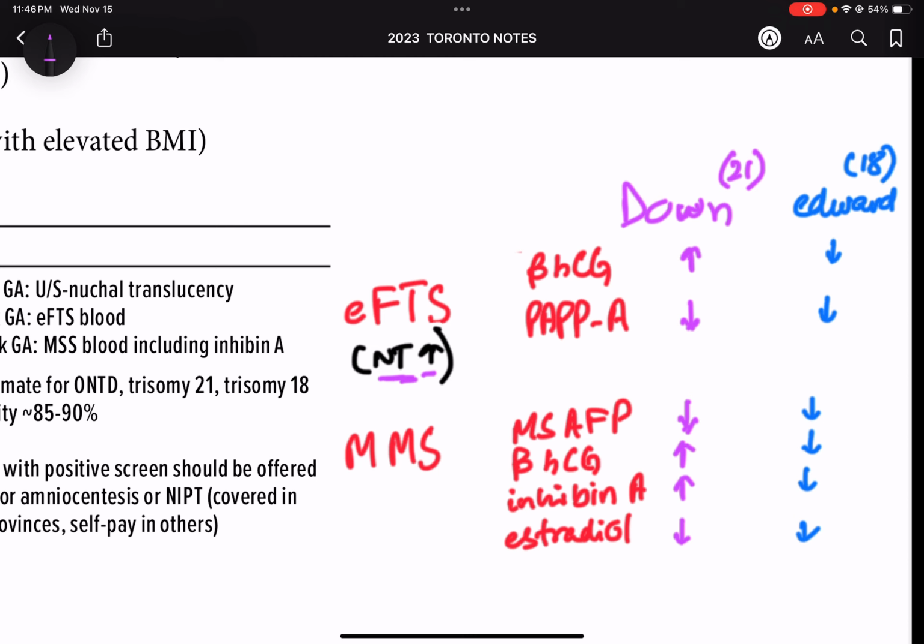Other than that, for Down, I like to remember it this way: everything would be down except the words which have an H in them. So those would be high. I know it doesn't make any sense, but it's just a mnemonic for me. So beta HCG would be increased, beta HCG in maternal marker screening would be increased, and inhibin A would be increased too. But PAPP-A would be down, maternal serum alpha-fetoprotein would be down, and estradiol would be down. But in Edwards, everything would be down.